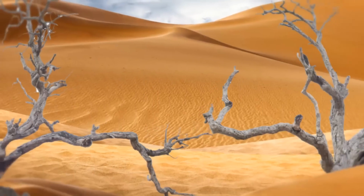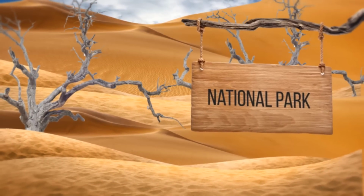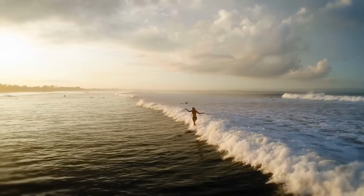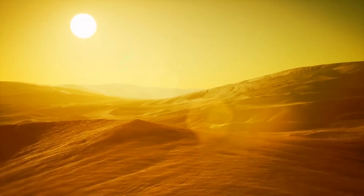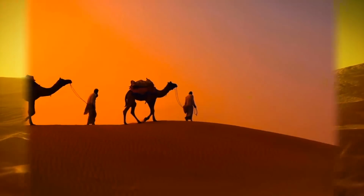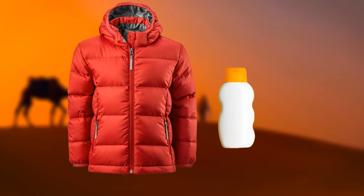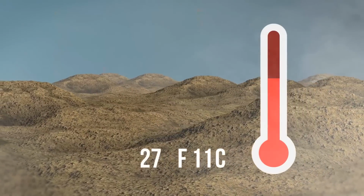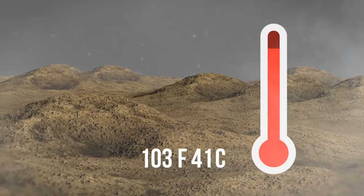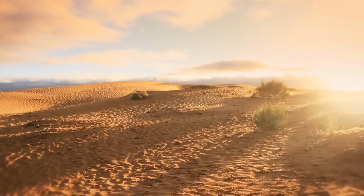In 1971, the Namibian authorities established a national park here, but except for surfers, after an adrenaline rush, they don't get many visitors. You can understand why. The Namib Desert is the oldest desert in the world, and it's not very tourist-friendly either. Those who travel to the region should pack sunscreen and a warm winter jacket. A weird combo, right? Well, not so much when you think that during the day, temperatures soar over 110 degrees Fahrenheit. At night, the air temperature drops below freezing. What a climate roller coaster!